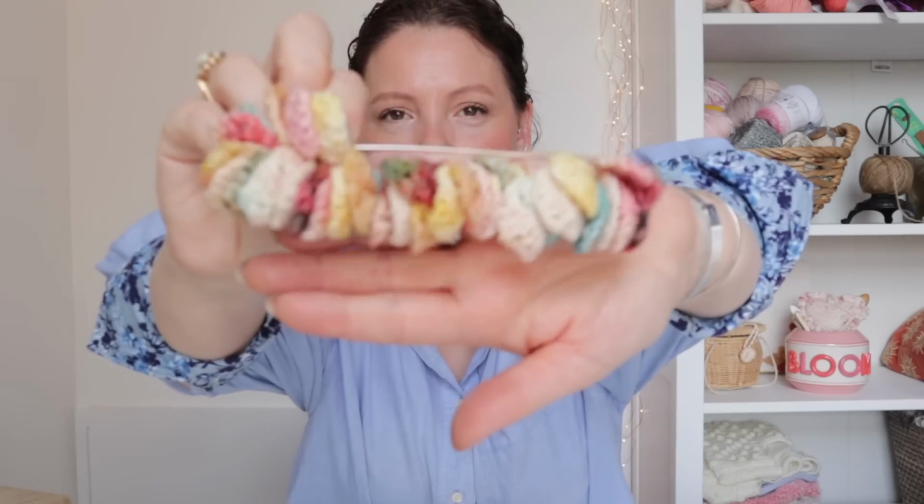The reason I don't have many scraps left from my miniature blanket is I started making them up into a mini project. Oh, there's another. That's what I'm using to sew these together with. So I've been making loads of these mini squares.